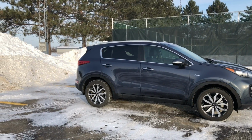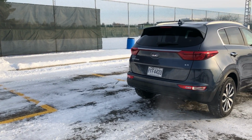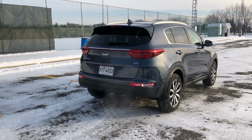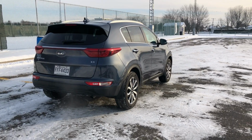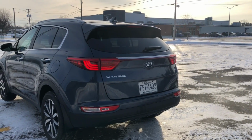But for the average consumer, it's not necessarily going to be happening that quickly, but it gives us a good opportunity to actually be able to go over this car in terms of what we've experienced in 22,000 kilometers, because that is a pretty good idea of your first year.